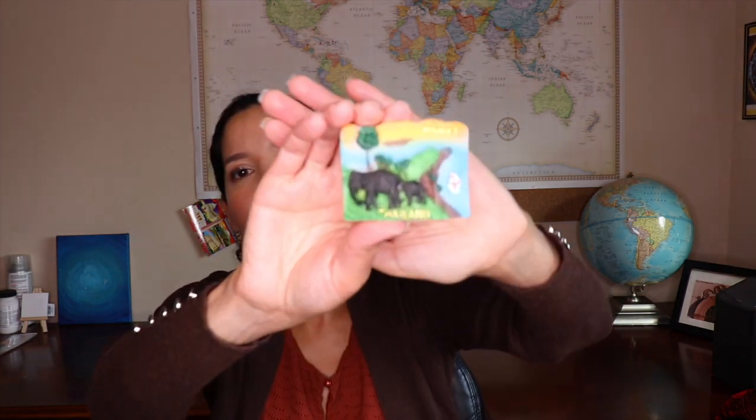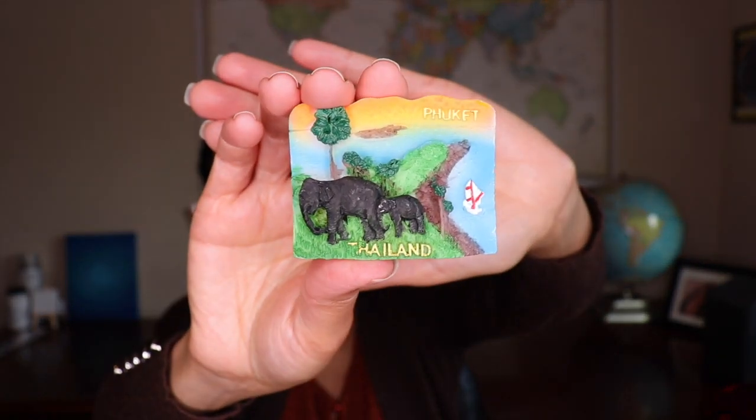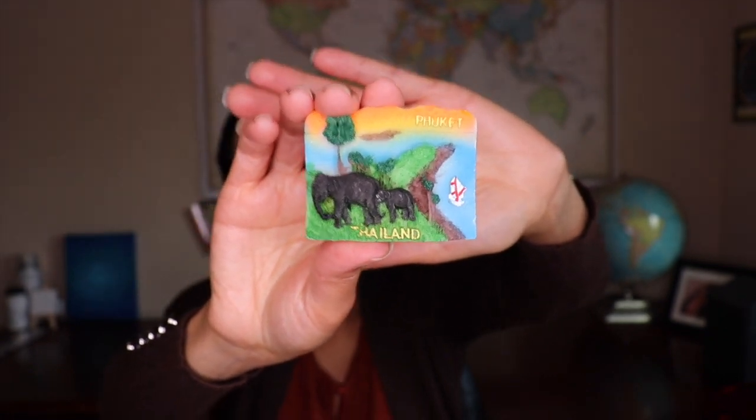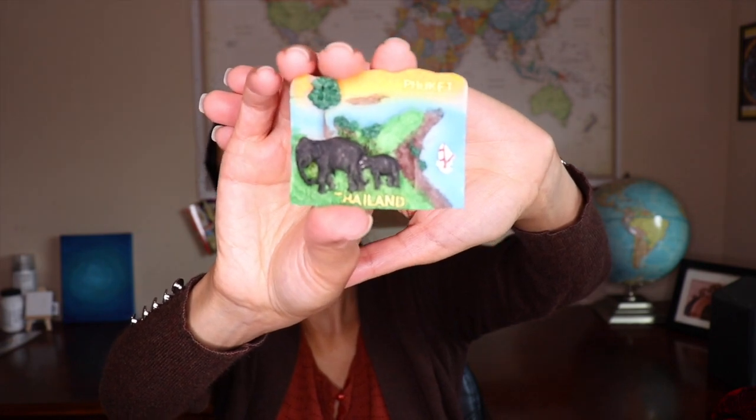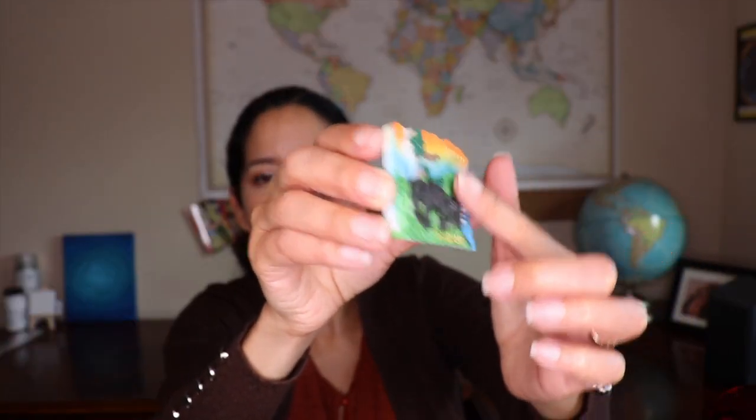But anyway, the last thing we got was this magnet, and that's because my son wants to give this to his teacher. I guess she collects magnets from different areas of the world, and on our last trip he brought her a magnet and he wanted to bring her another one. So it's really cute. It has the elephants and the palm tree and the ocean and a little boat right back there. Oh, and a little sailboat right there. Oh, actually that one's not a boat. That's like a little piece of land, I guess. So anyway, it's really cute. It has a little part that comes out, a little relief part. So I just thought that was cute. I'm hoping she's going to like it.